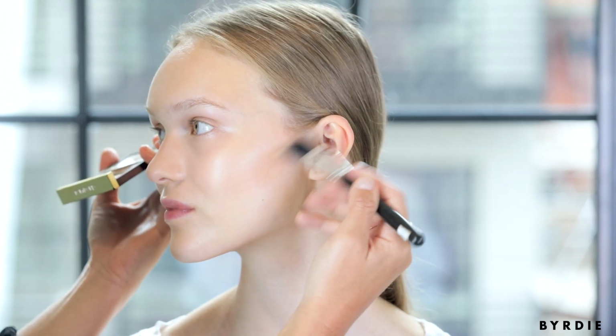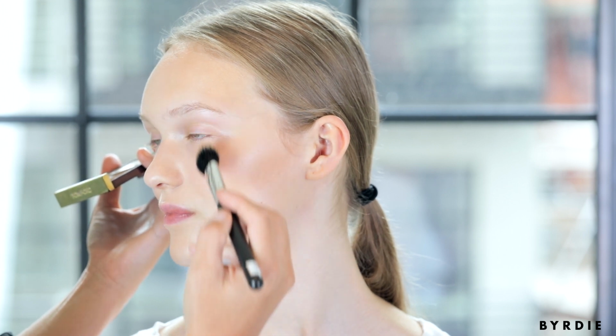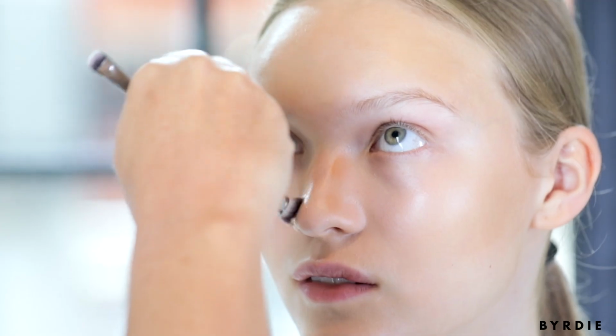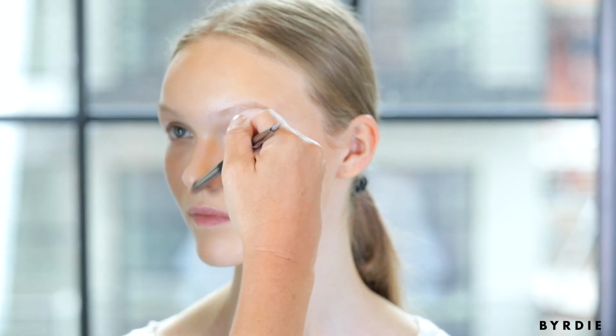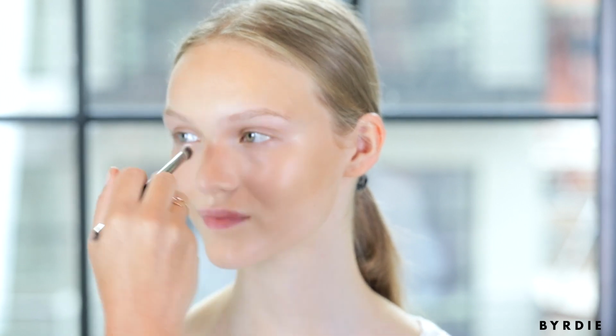And I'm using my MAC Cosmetics Duo Fiber Brush just to buff that into the skin. And you should always start at the top of the ear and just come down to just after where the eye ends. You shouldn't bring your contour in too heavy. I like to keep this part of the makeup really soft. I'm just going to do a little bit on the sides of the nose just to create a little bit more dimension. It's always nice to carry that up a little bit towards the brow bone as well. And if you feel like you need to melt the product in a little bit, come back in with your fingers and just disperse the product.